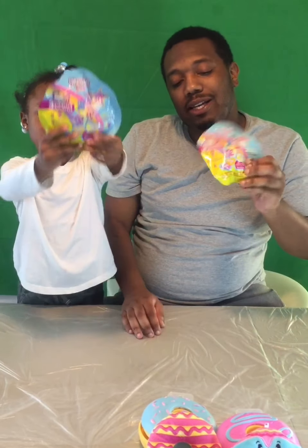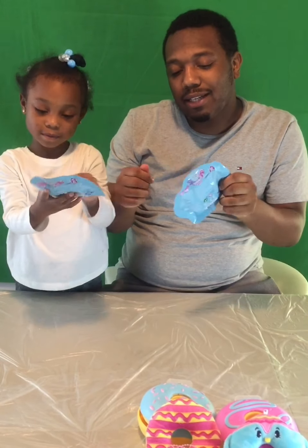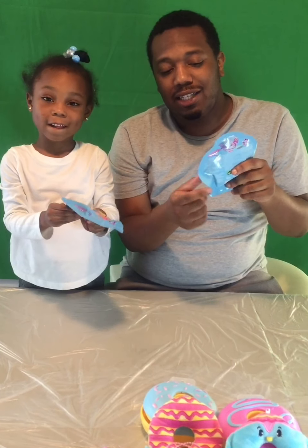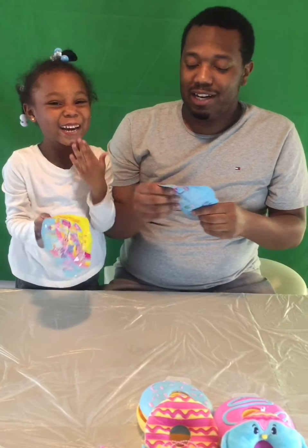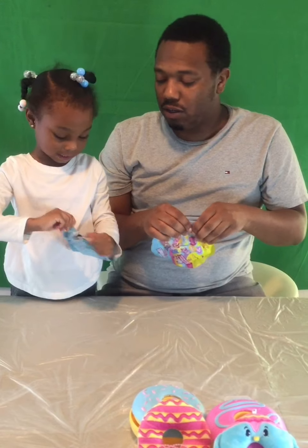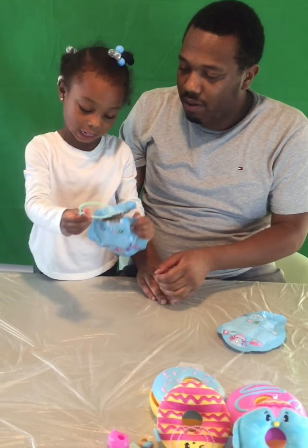All right. Next we got these fingerling minis. They say that it's three surprises inside. They say that it's actually 48 of these things. It's talking about collect all 48. Yeah, right. And they say that these are the series two. So, you want to open up this one? Let me open up this one. All right. Yeah, let's do it. Let's see what we got.